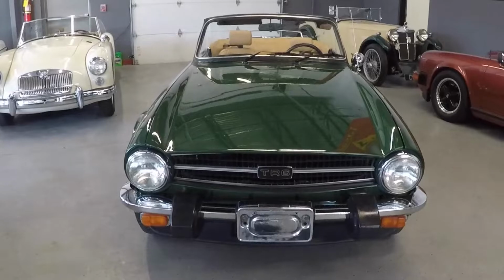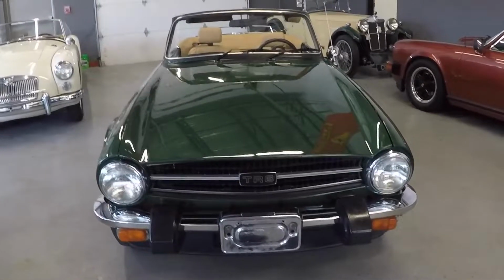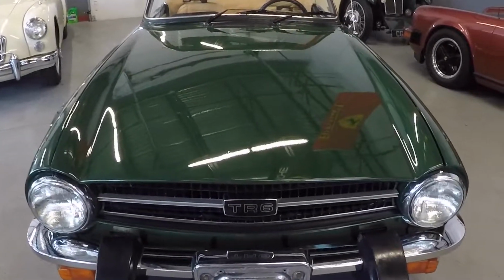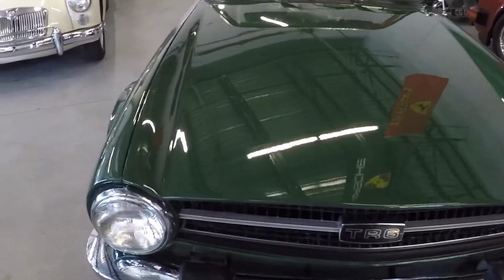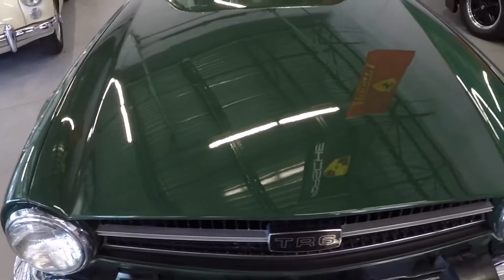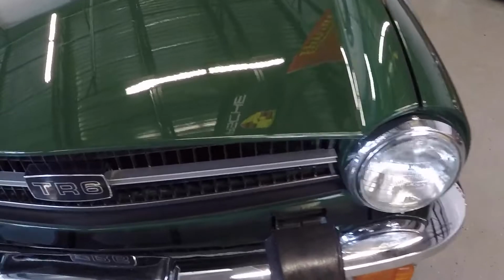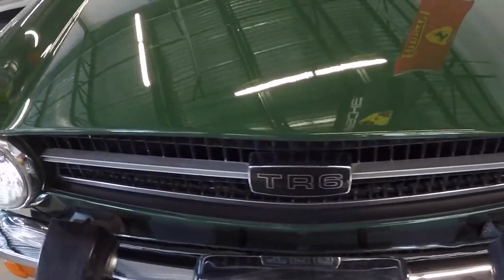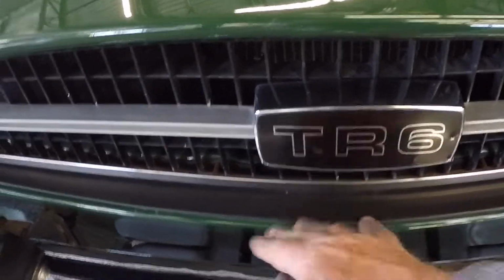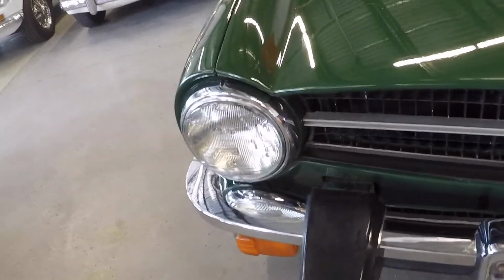All right, here's our 1976 Triumph TR6 on ground level. First of all, I want to start out with pulling your attention to the hood gaps, how even they are, how straight the hood is. All this front cowl grill area is clean, nice. No rust down in here. A lot of times you'll press that and it'll crumble and crack because of rust up underneath or delamination. The chrome front bumper's in nice shape.